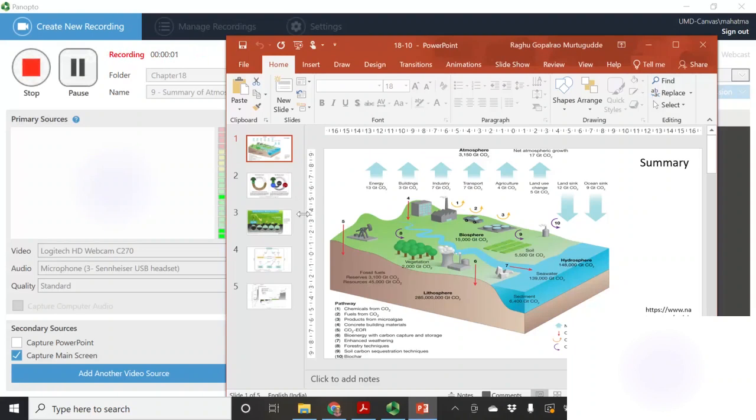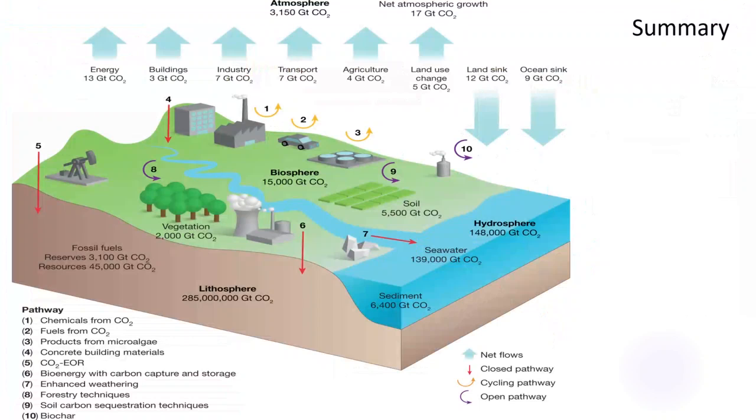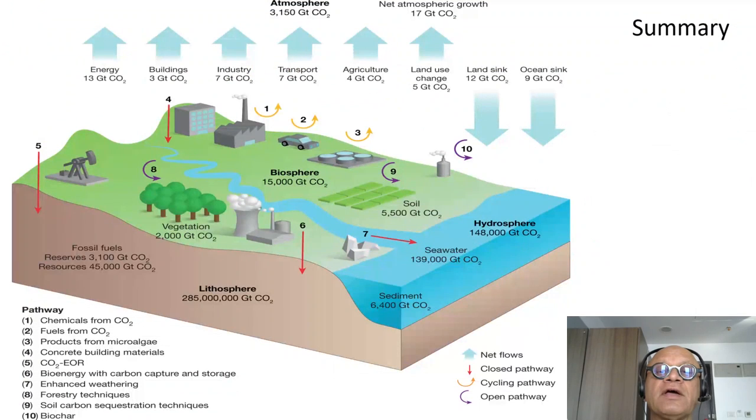So this is another short chapter with a brief introduction to carbon CO2 extraction from the atmosphere. For summary, let's look at this nice figure again from this paper here in Nature. This is showing atmospheric CO2. This keeps changing, but nonetheless, let's look at relative amounts.